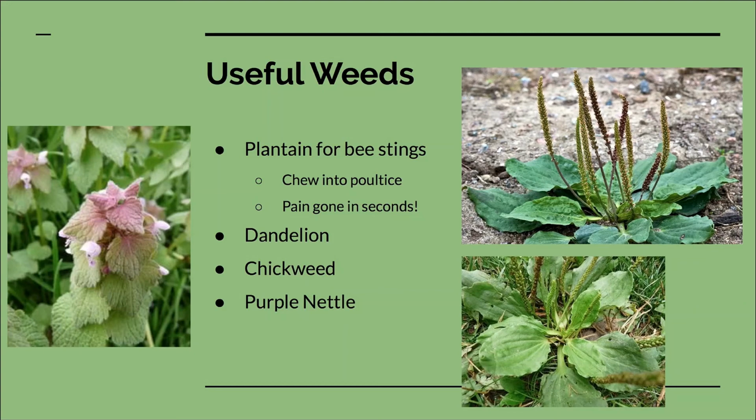You want to know how to identify this plant because if you have a bee sting, you do not have to be in pain. Just find some plantain. You're going to pick the leaf. You can brush off some dirt. It's not going to hurt you. You're actually going to chew the leaf. It is edible. Tastes like grass, so it's not really that tasty. But if you chew it, you turn it into a poultice. And you're basically breaking apart the cells of the leaf that allow that medicine to come out. You're going to spit out the gooey poultice mess and hold it onto your bee sting or bug bite. And the pain is gone in seconds.